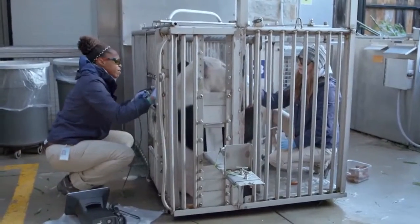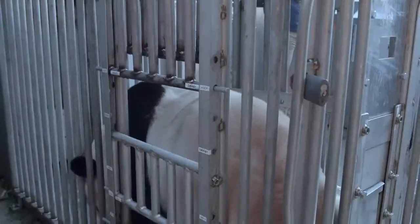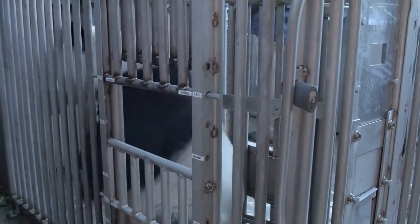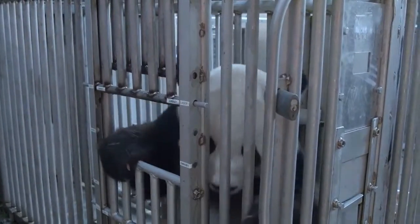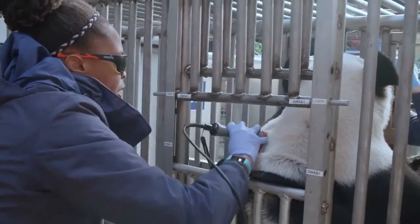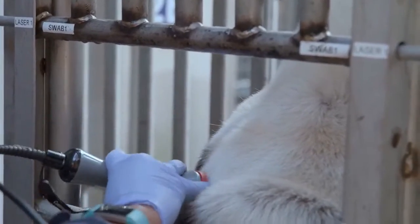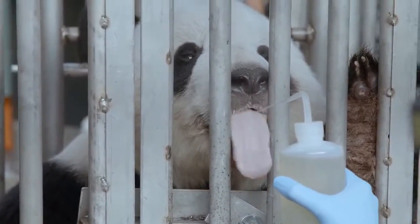This is where we conduct most of our training and veterinary procedures. The pandas, like all animals at the zoo, are given the opportunity to voluntarily participate in their own care and training and receive rewards for doing so. Every Friday, Tian Tian participates in a laser therapy session to help with his joints. His favorite treat is honey water.